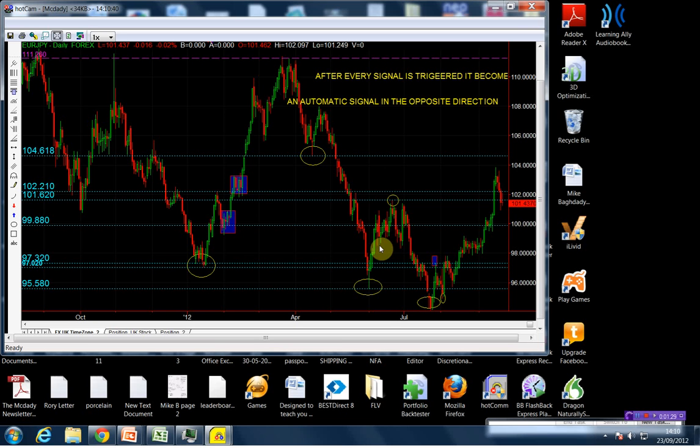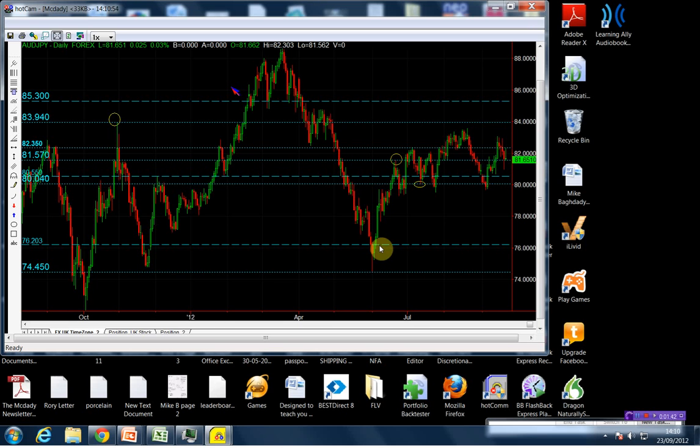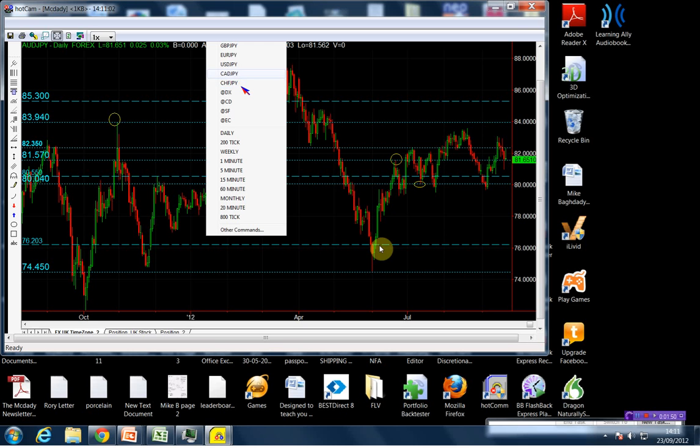In the pound yen, look at this, it moved quite a decent move. And in the Aussie yen, but with the dollar, it is still sitting because the dollar is still strong. So we have a buy signal on the dollar and we have a buy signal on the yen. So we need to be a little bit careful about it.